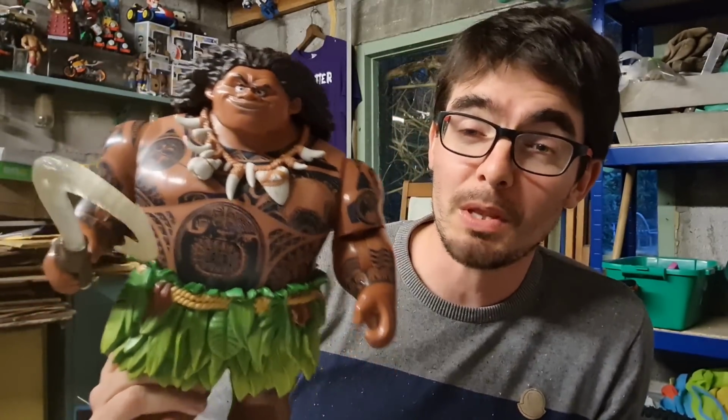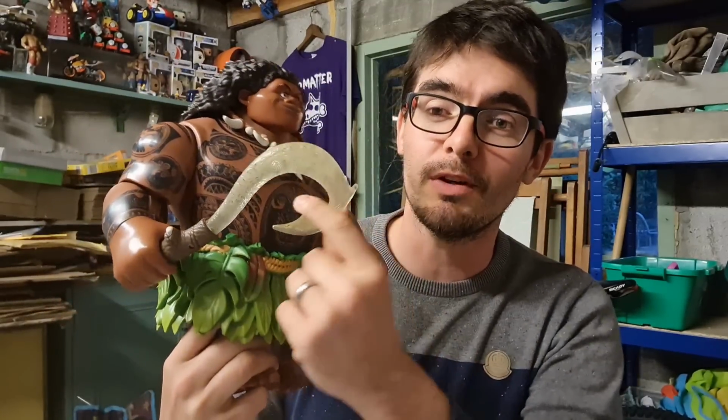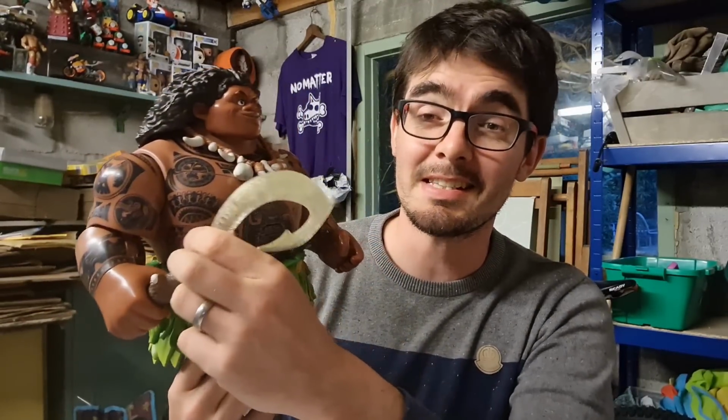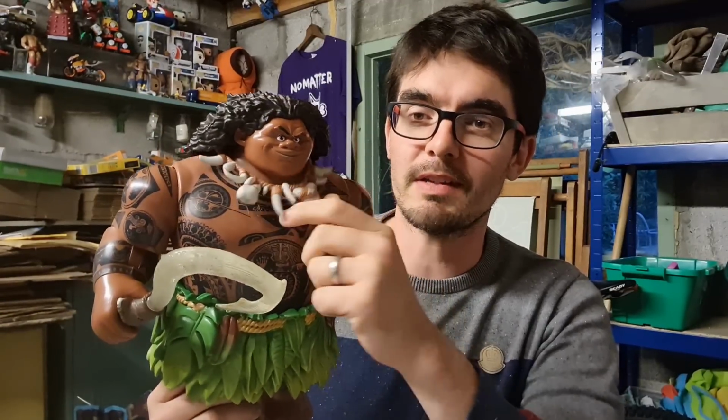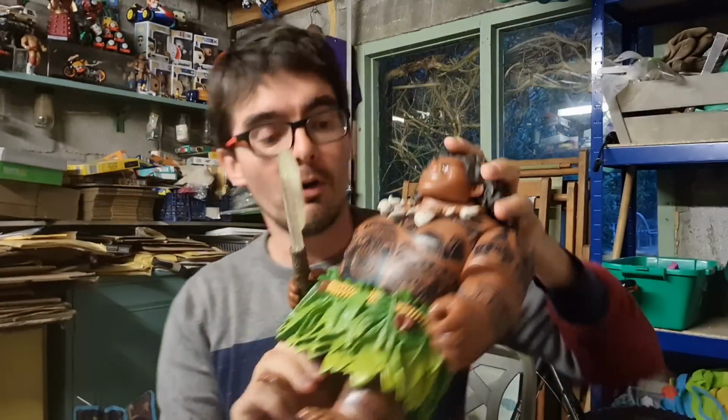Great Disney film, and a toy like this with the button so he makes sounds and lights up, he'll go for between £30 and £40 plus postage. Key things to look out for is his hook. That can be easily snapped off, so you see these sold a lot without the hook. And if they've got all the accessories, so his little necklace and his hula skirt, that's when you get the most money. Paid £10 for that off the Marketplace.